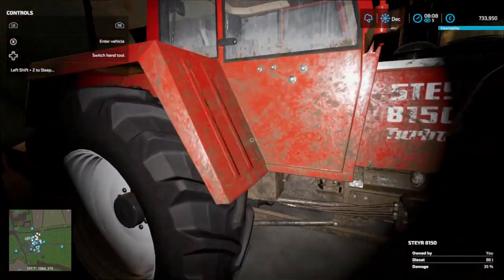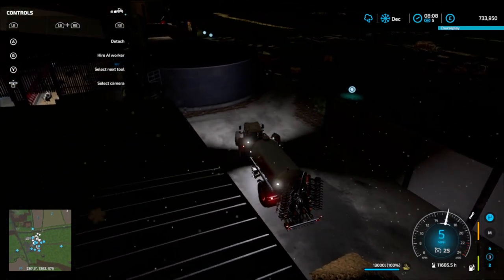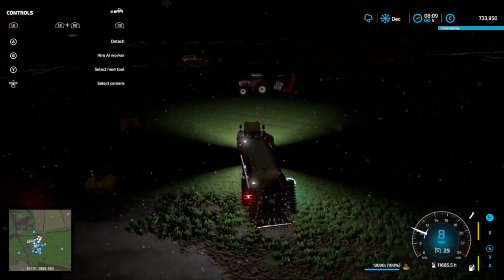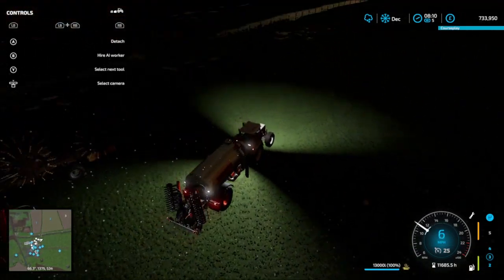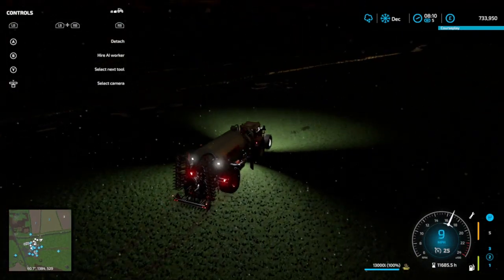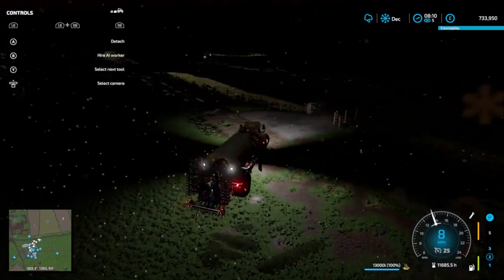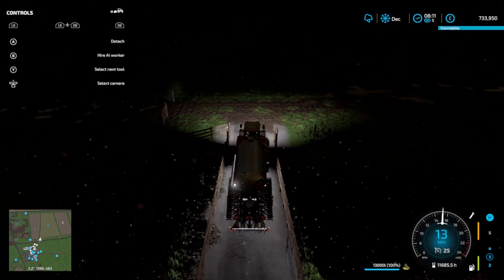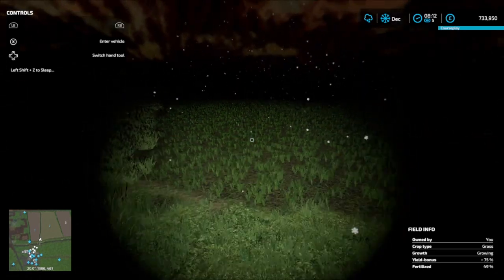So whilst it's coming light, I think it's a good opportunity to potentially go and spread some slurry on this grass field. It's very difficult to see where you're going. Should be back here. There it is. Always a good time to spread slurry when it's frosty.